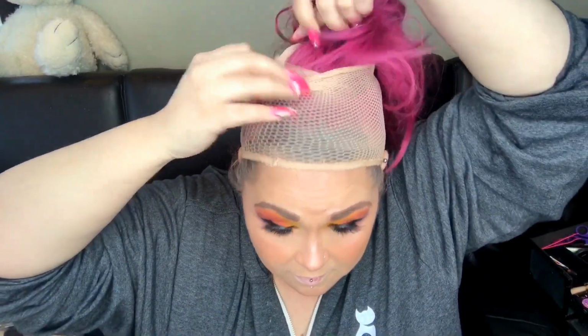I leave my hair in somewhat of a goofy bun or ponytail. And then I will pull out the band. Just like that. And I will stuff it into this sock type thing. I kind of just push it back and make sure it's pretty much flat to my head, which it is, and then I will apply my wig.